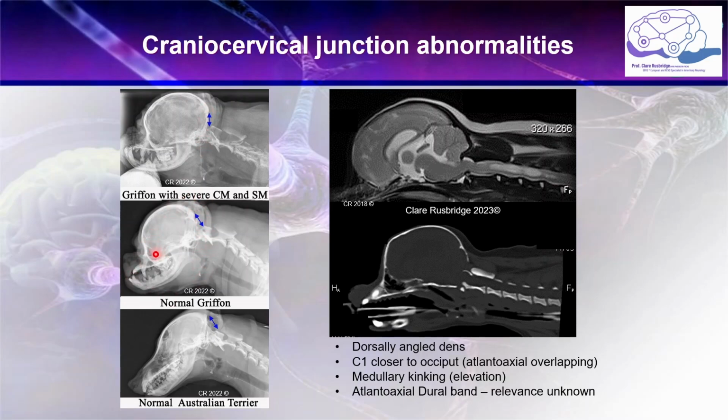Here is a normal Griffon bruxellois. We can see again the arrow between the occipital crest and the atlas. There's much more space here. I think you can also appreciate the difference in the shape of the skull as well. And then just for comparison, here's an Australian Terrier, another small wire-haired breed, and we can see there is a much greater distance. Here's another Chihuahua.